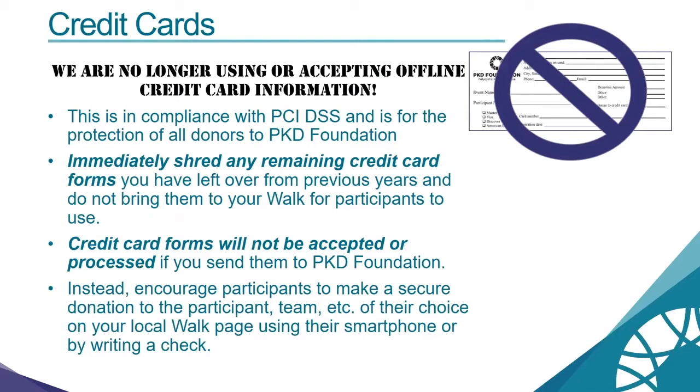So if you have any extra forms in your possession, please shred them, junk them, get rid of them so that we do not use them. Instead, we are going to encourage donors to make their donations online through their personal device. These 5 easy steps.